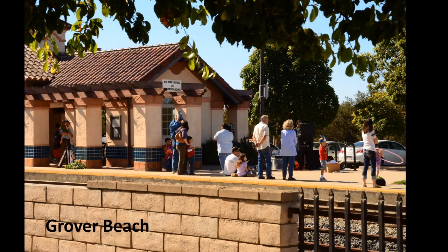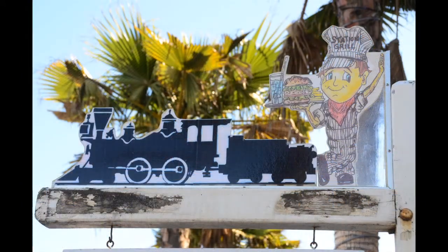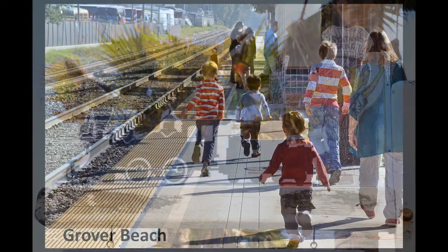This is the Grover Beach station as seen from the station grill across the tracks. There's the station grill sign. Great place to have something to eat and watch trains.